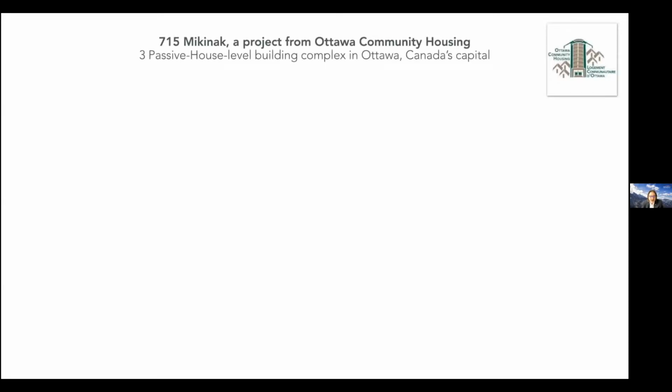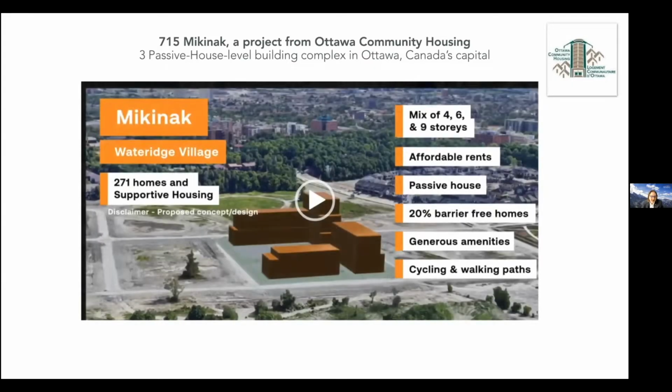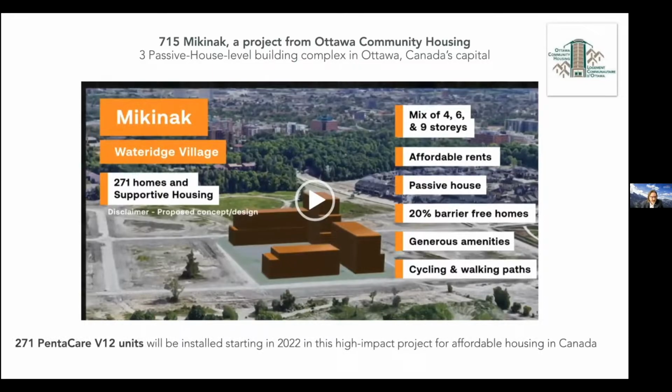Ottawa Community Housing. They own 15,000 apartments across Ottawa, and we have been chosen to take care of the Mechanic project, which is a 3 passive house level building complex in Ottawa. I say passive house level because they're not going for certification, but they're going to use passive house building techniques. And we will sell 271 units, starting installation later this year.